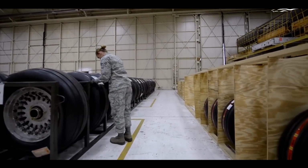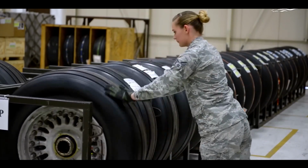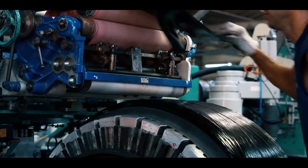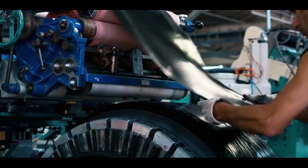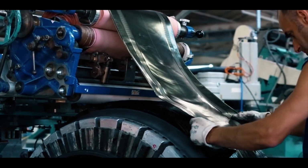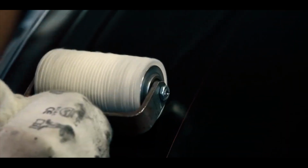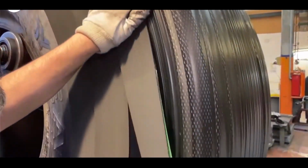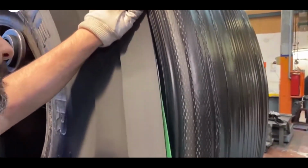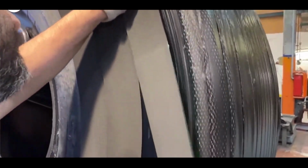The various components of the tire are assembled into a cohesive structure in the assembly stage. Placing the casing plies. The casing plies are wrapped around the drum to form the core structure of the tire. Adding the beads. The beads are positioned at the edges of the casing plies and secured in place. Applying the sidewalls. The sidewalls are placed over the casing, plies, and beads, providing additional support and protection.